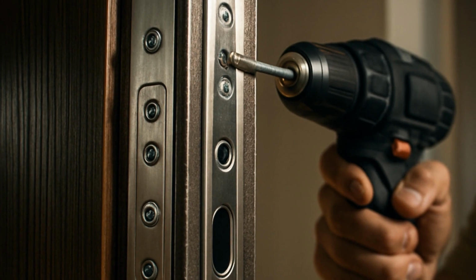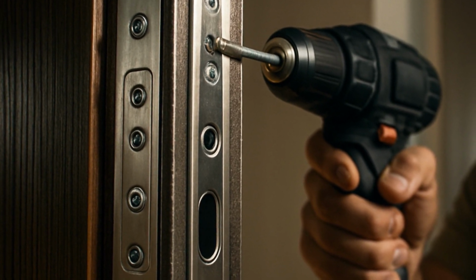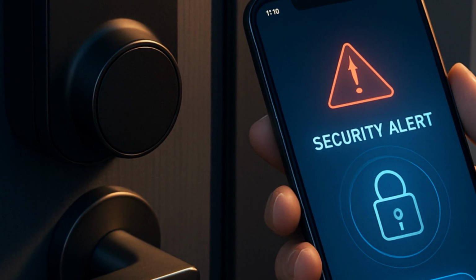So here's where the anti-theft door security system comes in. And you better believe this thing is a big leap above the usual hardware store deadbolt. You've got everything from reinforced strike plates and longer screws to smart locks that send alerts right to your phone.